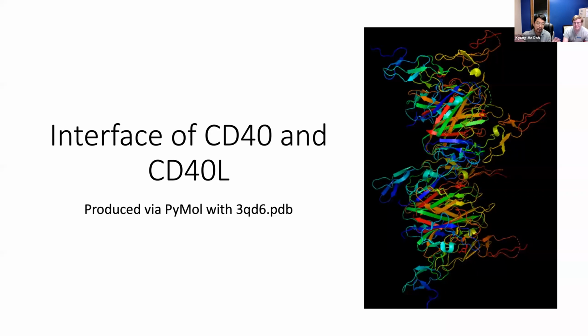These amino acids have so-called side chains. When these polypeptides are near each other, there are chemical interactions, which you probably heard about, like van der Waals force and hydrogen bonding, that make them interact with each other. CD40 and CD40 ligand bind to each other in a certain conformation, and Michael picked this simulated image to show you how CD40 and CD40 ligand interact.